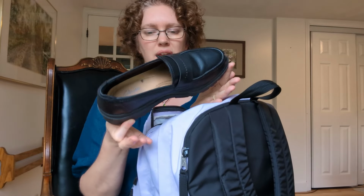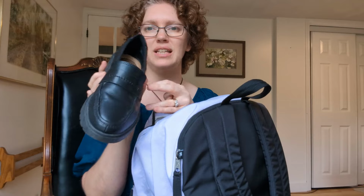I also have in this section my shoes. So these are my dedicated indoor shoes. For clinic, you need to have shiny shoes. The parameters, you'll read about that at the school, so I'm not going to go into that, but there is uniform requirements.